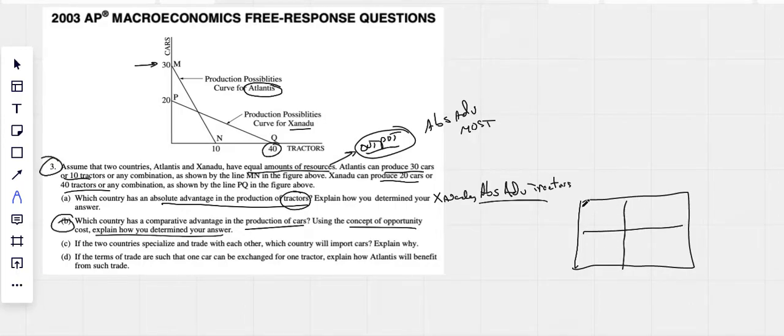So we're going to come in here and make our little chart. Remember, people, countries on the left, goods on the top. So let's do Atlantis here, Xanadu. Then we have cars and tractors. All right, Atlantis can do 30 and 10, Xanadu 20 and 40.